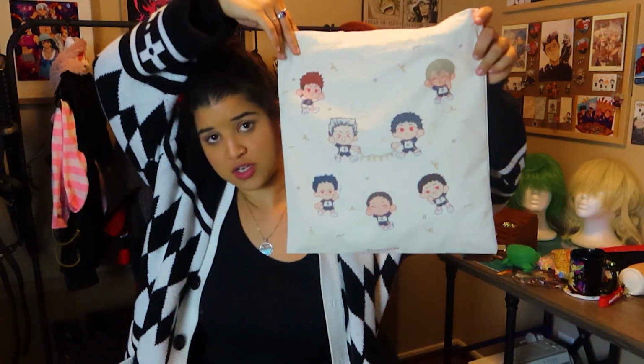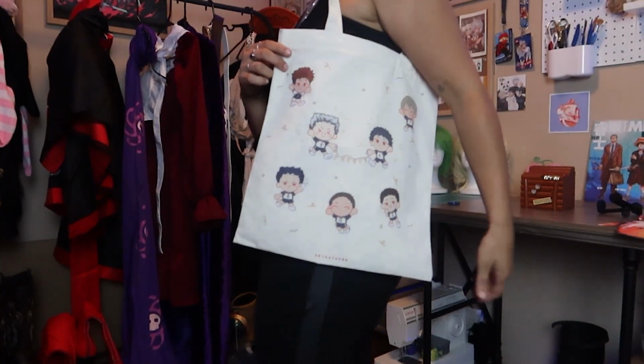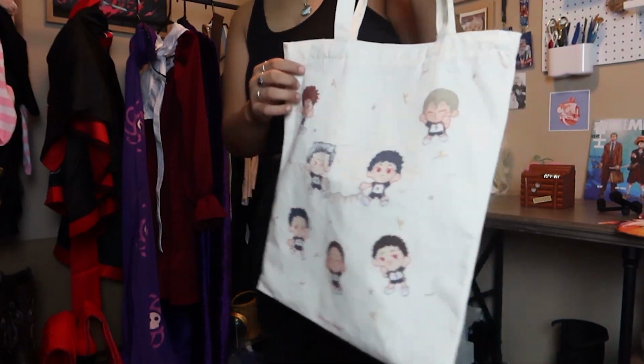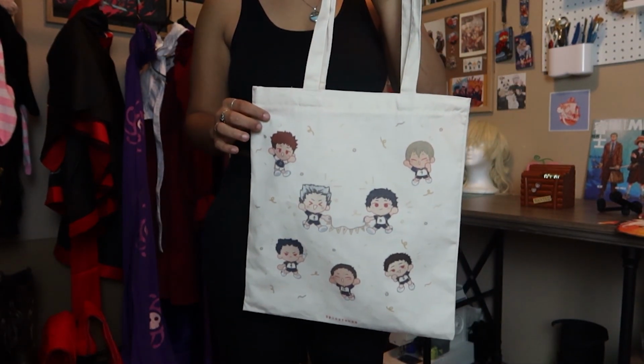Okay, and the last stuff I have from you guys, I actually did not purchase a lot from Artist Alley at this con because I spent a lot at Comic-Con and Anime Expo. So I did see one booth, and they had this really cute Haikyuu bag you got if you spent $50. I wanted the Karasuno one, it was sold out, so I went with Fukurodani because I love Bokuto very, very much.